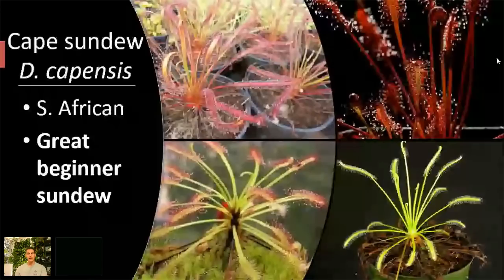The bottom left, this is the wild type. This is what they look like in the wild. And then above that is the pink type. Over to the right is the all red, and then the bottom is the all green. And these get pretty big, maybe 5, 6, 7 inches tall, several plants, and they do move a little bit when they're fed or when they catch a bug.